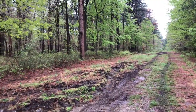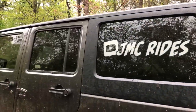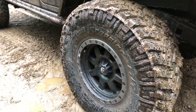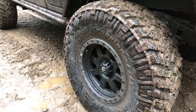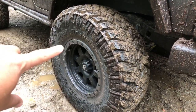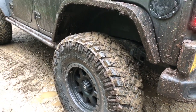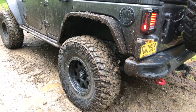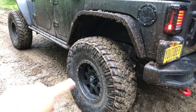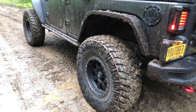I'm running Nitto 37 by 12.5. These are the Nitto Trail Grapplers. I'll give you a little close-up. They're pretty aggressive. I've actually run these tires on multiple Jeeps, also my Ford Raptor. I like these tires because they have a really nice aggressive look, but they don't make that loud humming sound like you'll hear some other off-road trucks going down the highway. Those would be the mud grapplers. The trail grapplers, the ones I have, do not make that loud humming sound on the highway, and they have a nice aggressive look. I like them on the road.